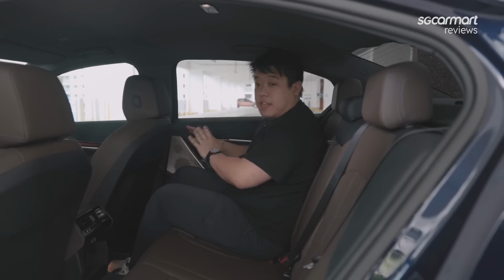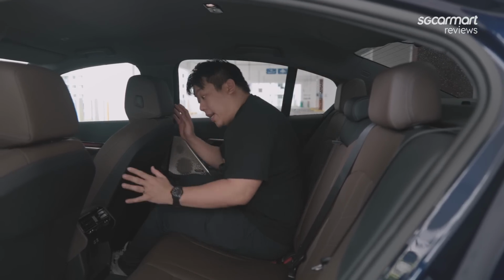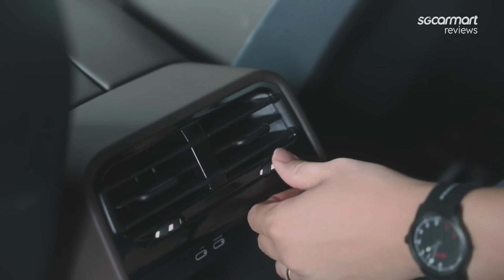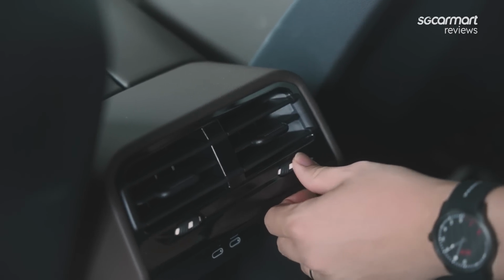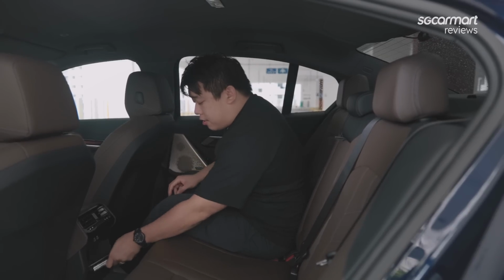Speaking of this, you're gonna have a Harman Kardon sound system inside the car, so your tunes are just gonna be banging. You're gonna have aircon here in the middle, physical vents and physical dials, which is a stark contrast to the ones in front. 2 USB-C fast charging and a shallow little nook to put your phone.